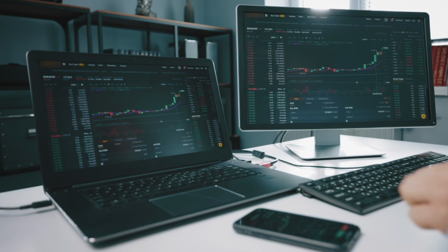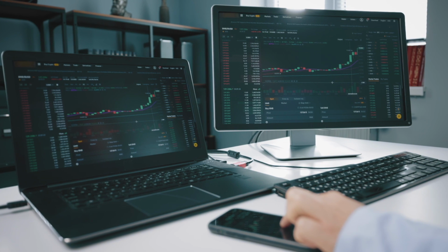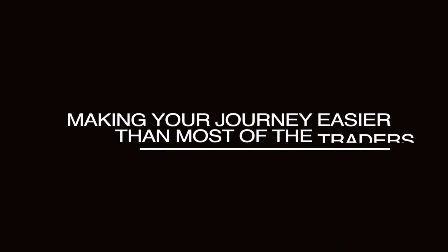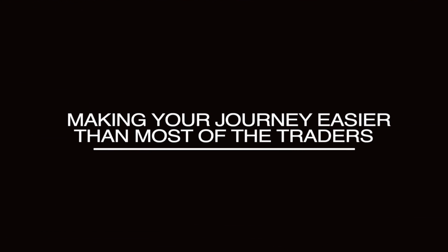Not many people do this, and they want to straight away start trading and earning profits only to end up losing. If you put in the effort and time to carefully select what is right for you, then you are putting yourself way ahead of others, and you are making your journey easier than most of the traders.